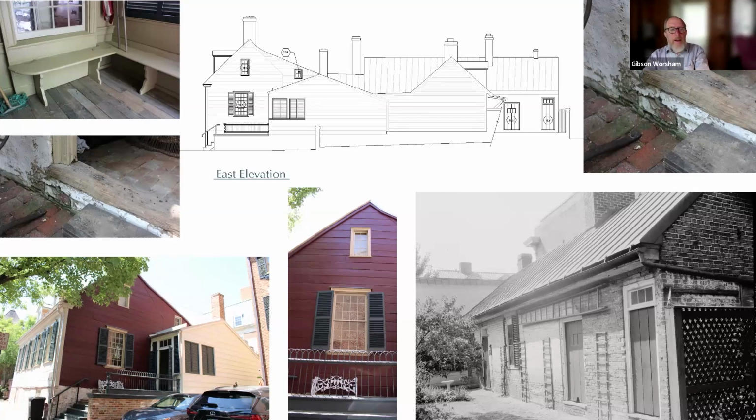Then in the middle of the left, you see the door sill of one of the workrooms. On both sides, you can see there's some damage to the bricks in those areas. And then we see at the lower right a 1930s HABS photograph showing the condition of the east side of that brick wing as well.